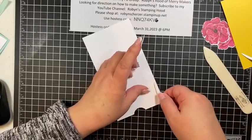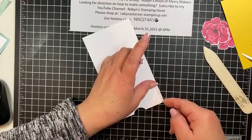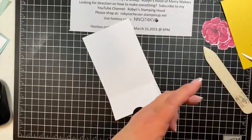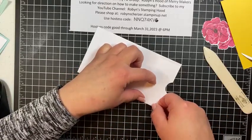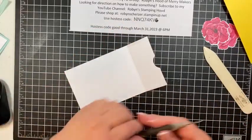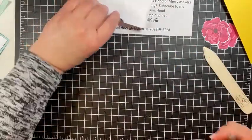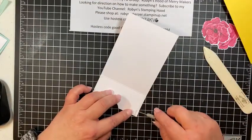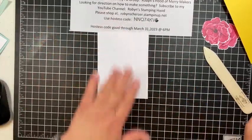So run it right along the edges, as close to the edge as you can get, so your gift card will slide in there okay, if that makes sense. Okay, and we're going to run that right along there. Oops. And now the hardest part again. Oh, here's my pokey tool. Yay! We're going to pull that off and pull this one off. Oops, come on. And then we're going to do that. Okay, so that's good. So that's our piece.